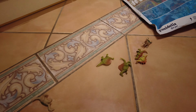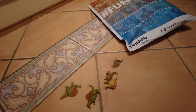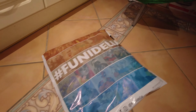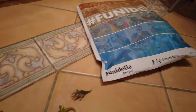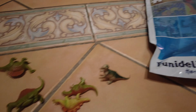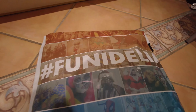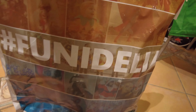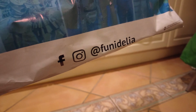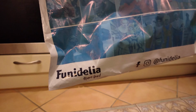Going to open now this package that I was picking up from the package automat with the dinosaur costume for my son. He has already put some small dinosaurs everywhere on the floor, he likes those dinosaurs so much. I ordered it from, what is the name, Funny Day, like this, yeah. Alright, we try to open it and check what is inside.